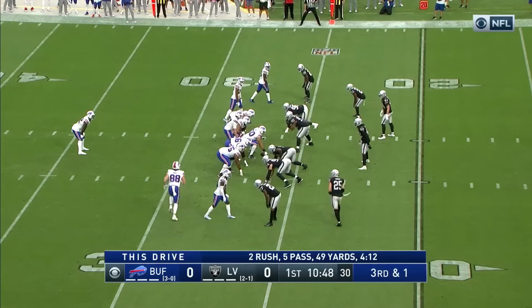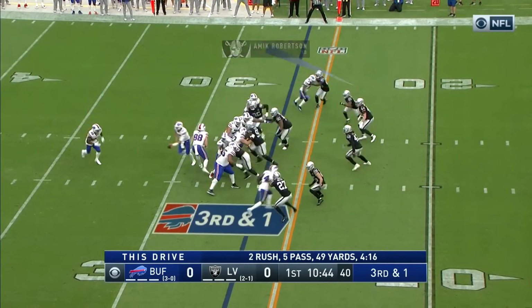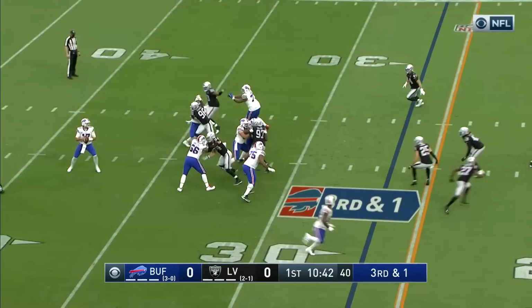Inactive through the first 3 weeks of the season, but now LaMarcus Joyner coming off onto the sideline. A right hand injury, it looked like. So Robertson onto the field for the first time.